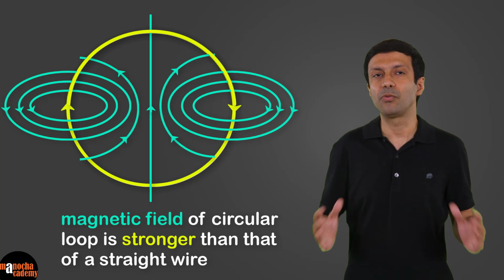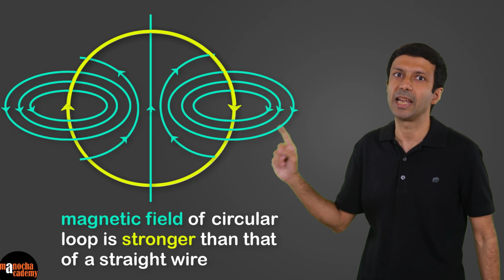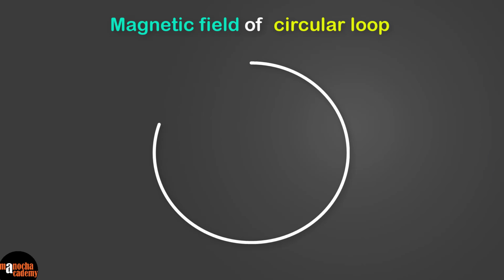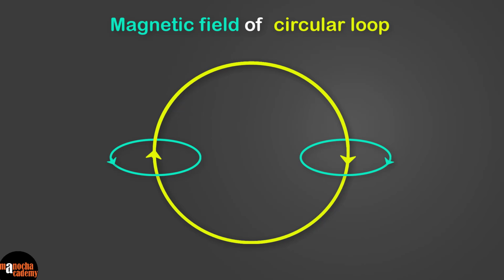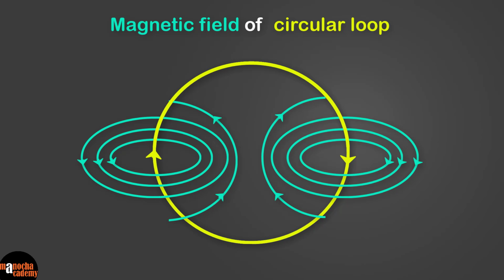To understand the magnetic field of a circular loop, imagine that the loop is made up of small segments, which are approximately straight wires. Each of these straight segments produces a magnetic field around it, which is in the shape of concentric circles around the wire. The magnetic field lines are circular near the wire. But as you move away from the wire, the concentric circles become bigger and bigger. At the center of the loop, the magnetic field lines are approximately straight.